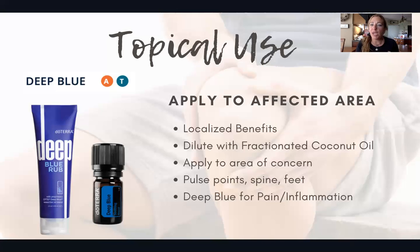All right, so apply it right to the area of concern. When we talk where should I be applying, if it's not an actual situation, like a burn or a bug bite, you can apply it just right to your pulse points, your spine, your feet, when we're applying it topically, or like I'm trying to use balance for stress and anxiety, I'll put it right on those pulse points, right behind the ears. Smells great. Or on your wrists, another great place to be able to put your oils. Again, spine is the information highway, and your feet.